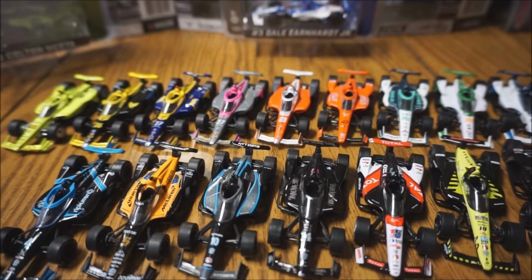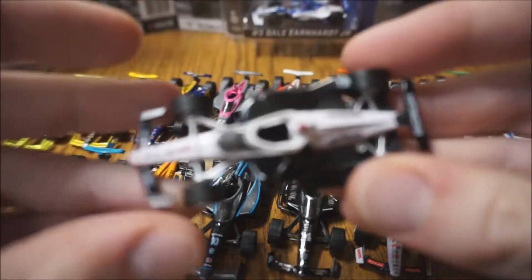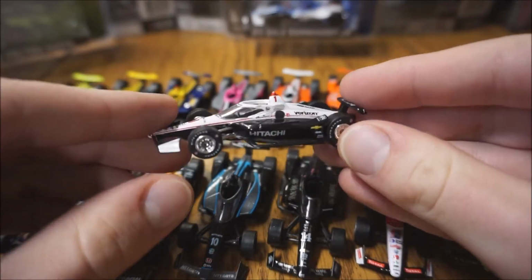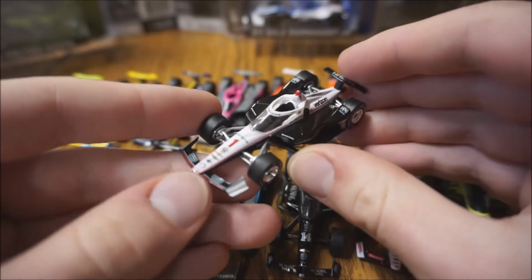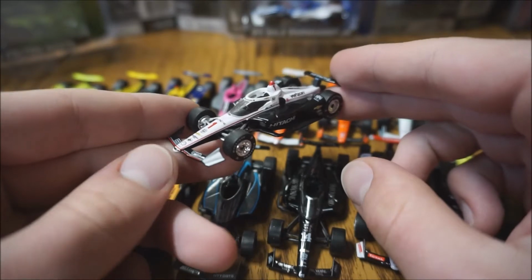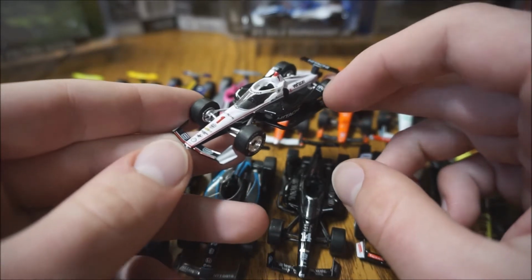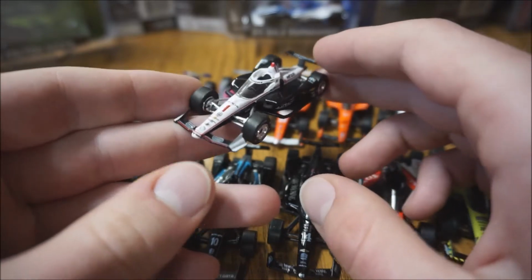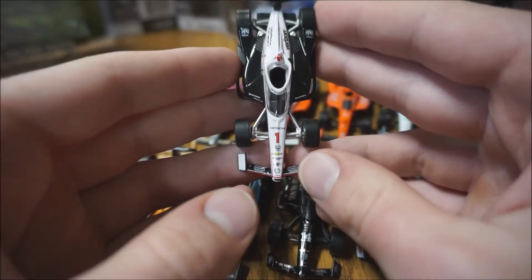So first up is Josef Newgarden's number 1 Hitachi Chevrolet. This is a very similar paint scheme to what he's had the past few years with Hitachi. Obviously the black and the white there with the red trim on it.